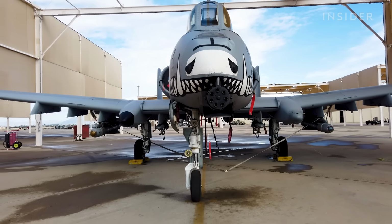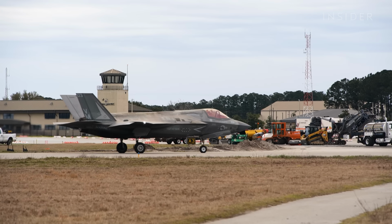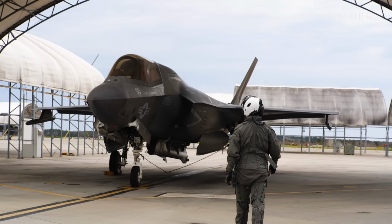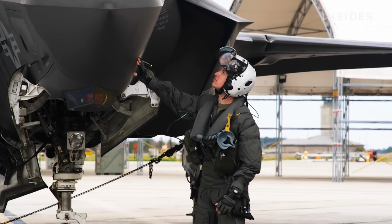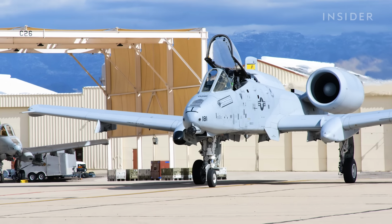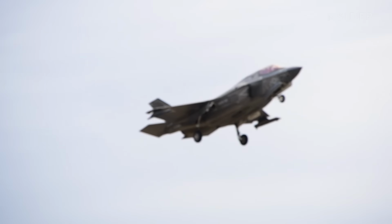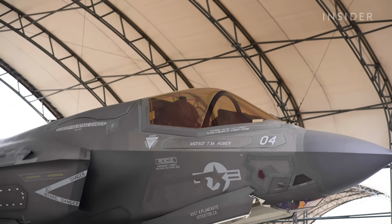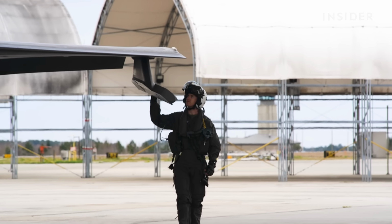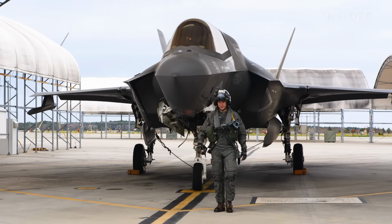But how does the A-10 stack up to the F-35 meant to replace it? Supporters of the F-35 say it has a huge stealth advantage, but detractors say it doesn't have the durability the A-10 does thanks to features like the titanium bathtub. Another concern is how F-35 pilots are trained. Insider reported that according to a 2022 training memo, no F-35 pilots are required to execute close air support training simulations in 2023 or 2024.